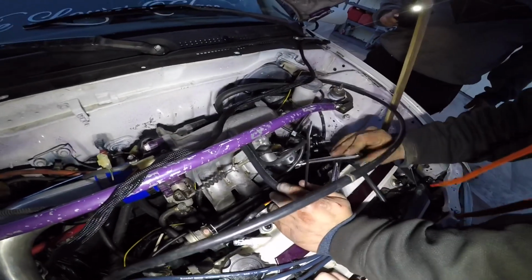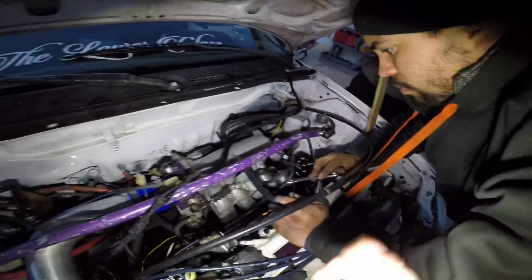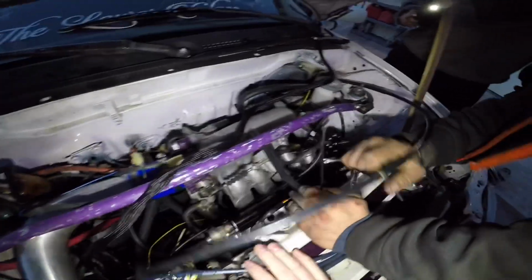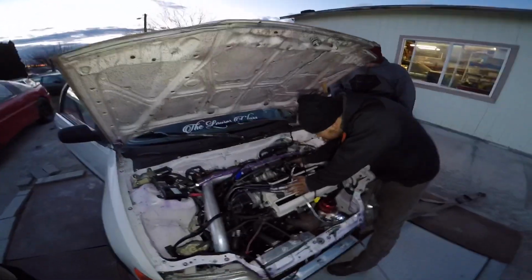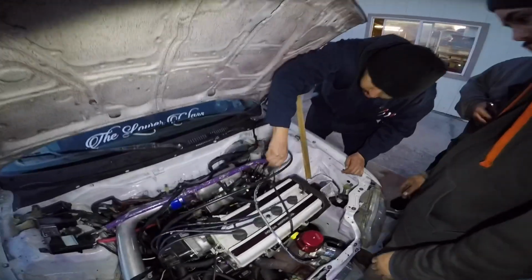Alright, so basically what we're doing right now is tightening up all the little loose stuff, like the pressure gauge, the fuel pressure regulator. We had to take out the studs because the fuel rail wasn't sitting quite, how do you say, flush? Yeah. That's done, that's done. Yeah, I'll just crank it and I'll turn the car on.